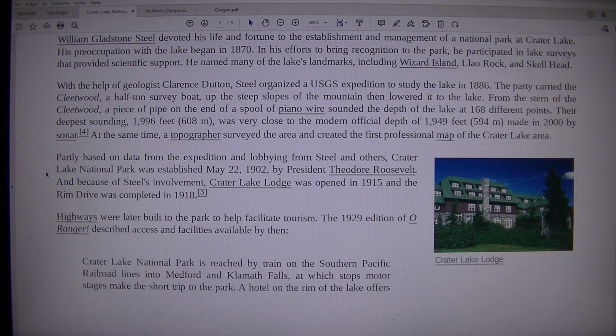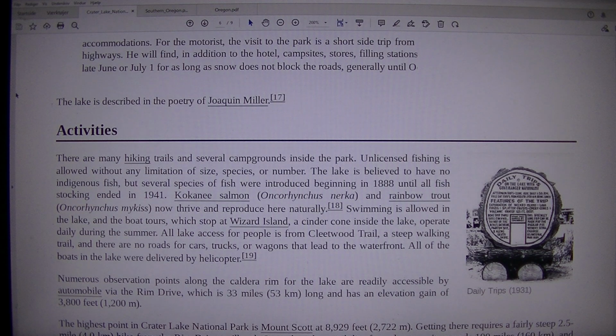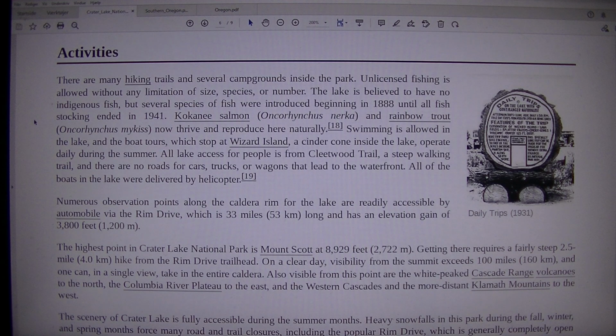The 1929 edition of Oranger described access and facilities available by then: Crater Lake National Park is reached by train on the Southern Pacific Railroad lines into Medford and Klamath Falls, at which stops motor stages make the short trip to the park. A hotel on the rim of the lake offers accommodations. For the motorist, the visit to the park is a short side trip from highways. He will find, in addition to the hotel, campsites, stores, and filling stations, from late June or July the 1st for as long as snow does not block the roads, generally until October. The lake is described in the poetry of Joaquin Miller. Activities. Daily trips, 1931.